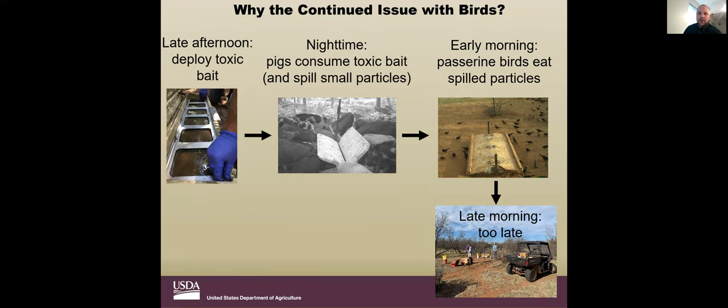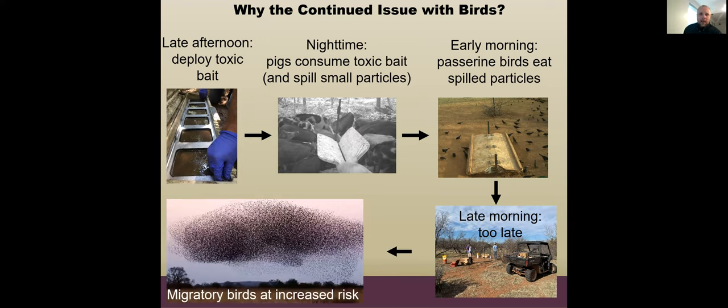Those birds have already had a chance to consume the spilled toxic bait. And so why we're seeing such huge problems in March in Texas, we think, is because of migratory birds. You can think about these birds just sitting in a grassland in March, waiting for the weather to warm up so they can move north. They're sitting there and they're hungry, so they're really attracted to our bait sites. And we think that this really increases the risk.